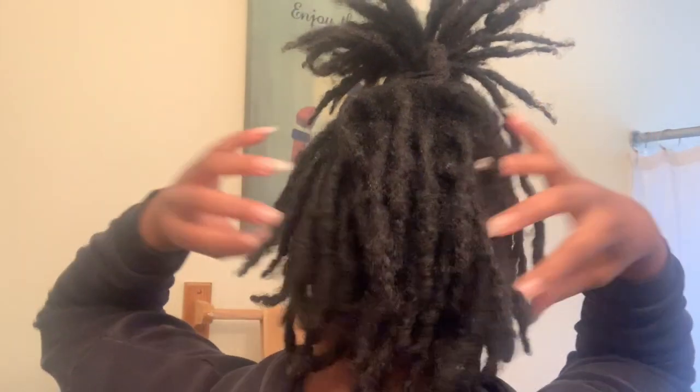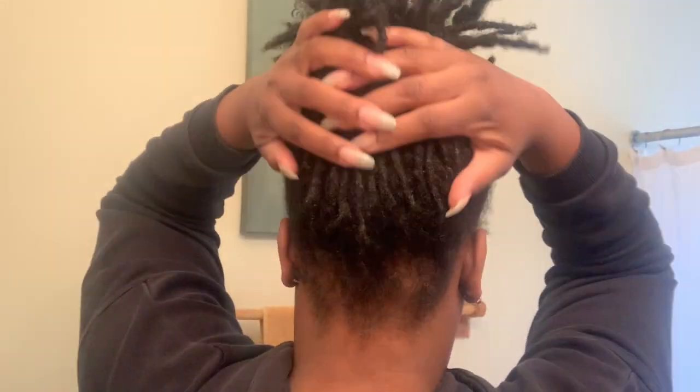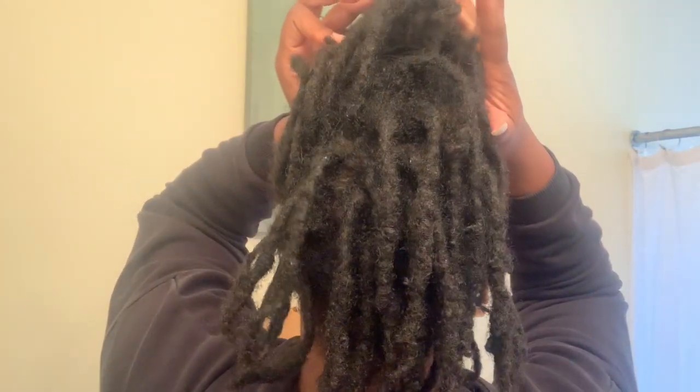So I'm gonna give you guys a 360 view of what my hair looks like. Again, this is 9 months. Today is October 16th, so just 3 days ago, I hit my 9-month anniversary. It's coming along really nicely, and I don't wear my hair like this in public, but I did just throw it up like that to go to bed last night. A lot of new growth, a lot of thickness, a lot of changes.